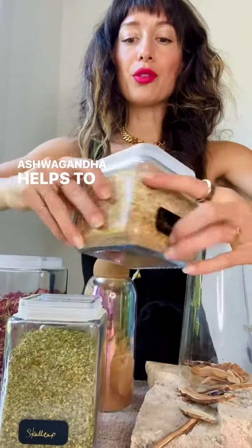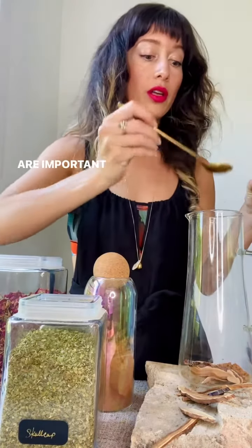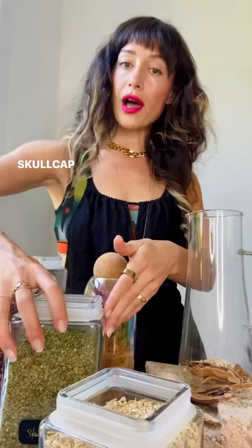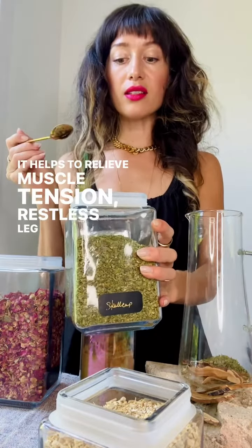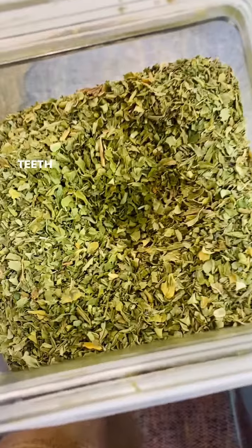Ashwagandha helps to normalize cortisol levels, which we know are important for optimal sleep, and it can help improve sleep quality. Skullcap is the tranquilizer. It helps to relieve muscle tension, restless legs syndrome, teeth grinding or jaw clenching, otherwise known as bruxism.